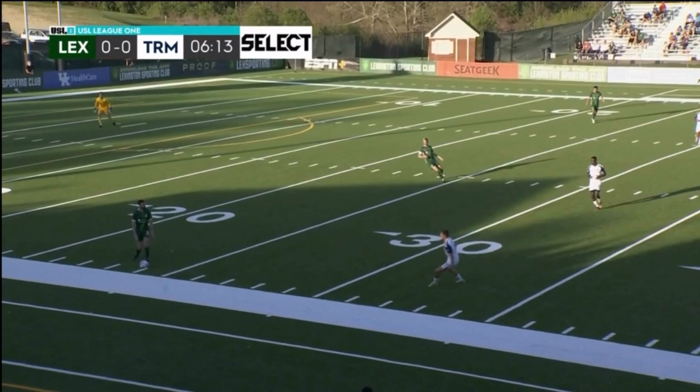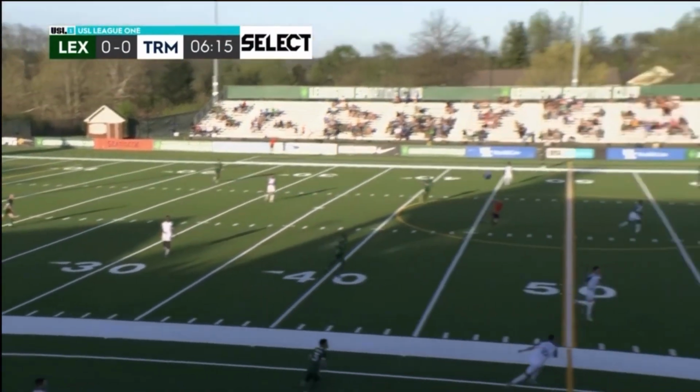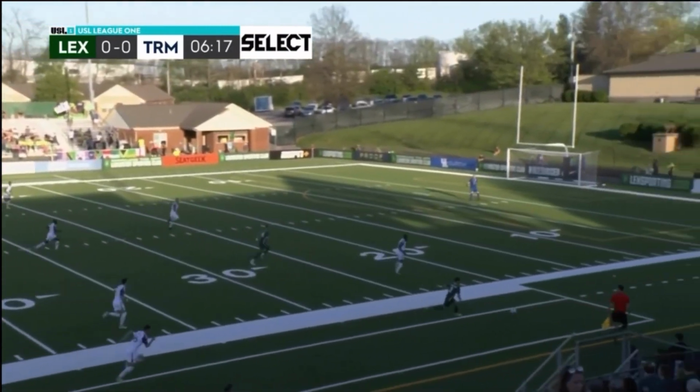Here, Lexington already is doing a better job of finding these areas where they have the numbers advantages. You can see here that Lexington's center back is first positioned very wide, forcing a commitment from the Tormenta winger here. As the ball's in the air, because the Tormenta winger is pressed up so high, the Tormenta wingback also steps up to cover this pass up to the Lexington wingback. However, the center back makes the right decision and skips the pass to the wingback and instead plays the ball all the way up to the winger here.